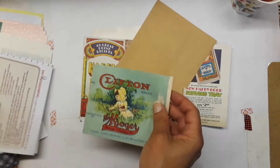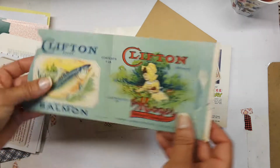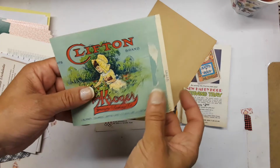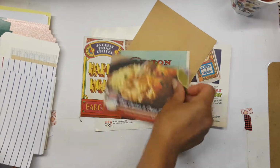This is a vintage, what do you call those? Canning label. That's really fragile. I only have one of those. I'm sorry.